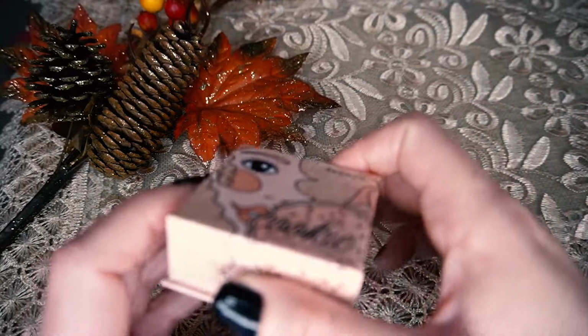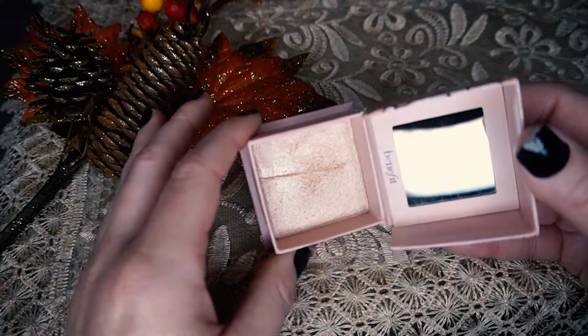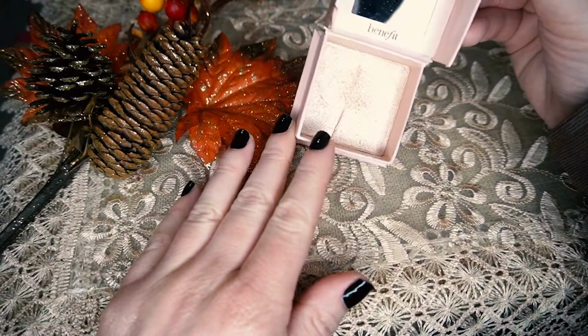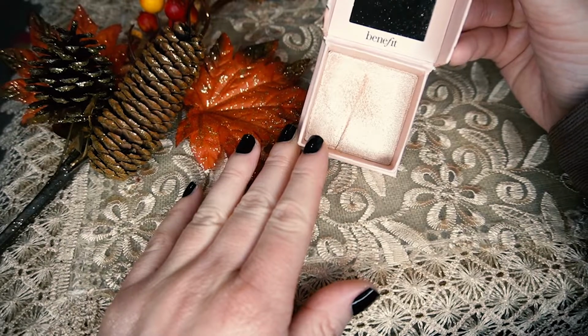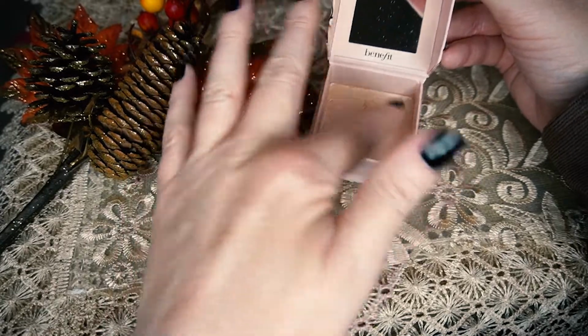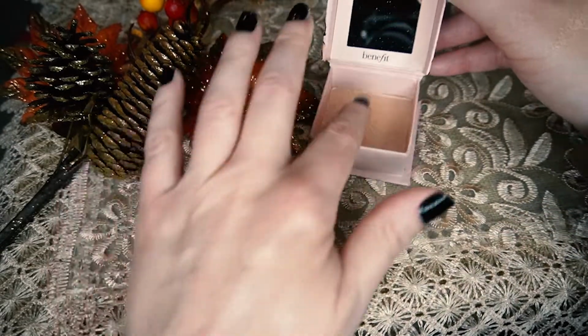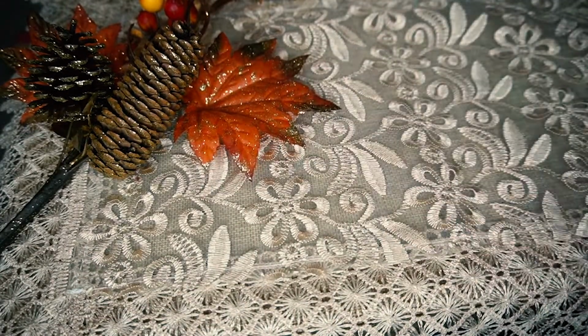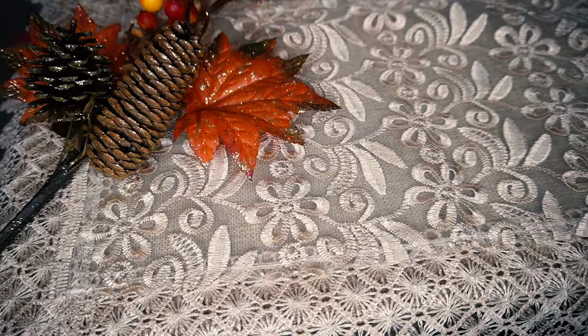Okay. One of the best highlighters in the world is Cookie by Benefit. No doubt about it. My opinion, of course, but I don't know why Benefit always does this kind of packaging with these big boxes, and then the product is just kind of lying on the bottom. Whatever. This is such a classic highlighter. It is so pretty, and it really does work well on dry skin. So definitely a keeper.